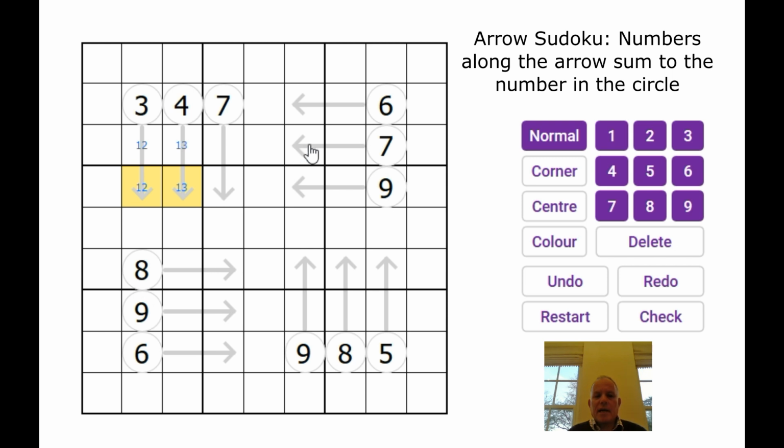Now, I said that they're the only ones that are absolutely given straight away. That's really not true, in a way, because the 6 here, which can be made up of 5, 1 or 4, 2, has a 4 in its row already. So clearly that's 5, 1.